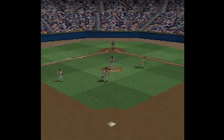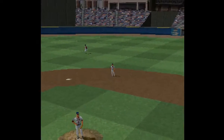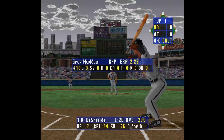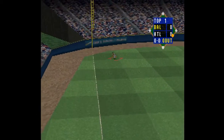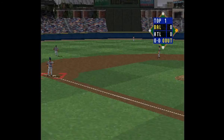Hello, everybody. I'm Ted Robinson. Welcome to Atlanta. It's Baltimore versus Atlanta. It's overcast. Play ball! Here comes Delino DeShields. There's a liner to left field. It drops in for a hit. Throw to third.